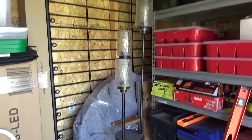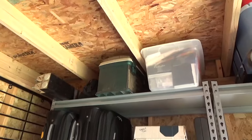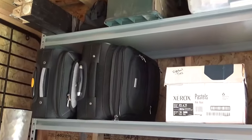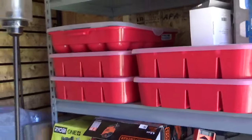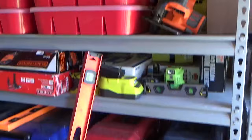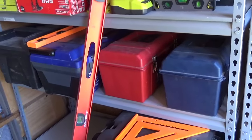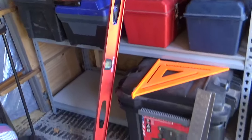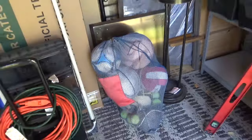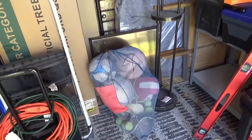We have some more suitcases here. We did buy some new suitcases for our trip, and those are piled up high on the next shelf, and I will get to those soon. Here are our Christmas ornaments. A lot of the toolboxes and machinery that you saw in the garage that belongs to the house are now here. And so that made a lot more space in the garage area. I have a bag of the kids' basketballs, soccer balls, tennis balls stored in this bag inside of the garage.